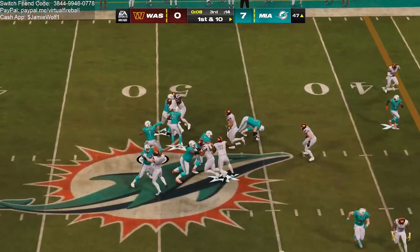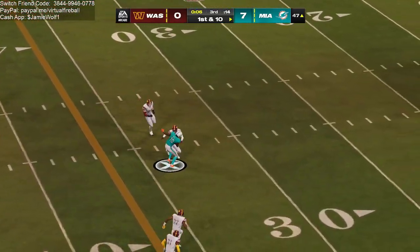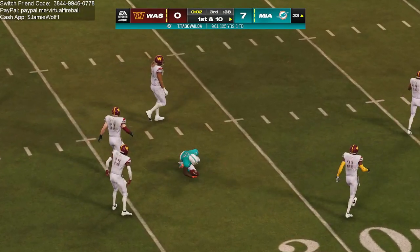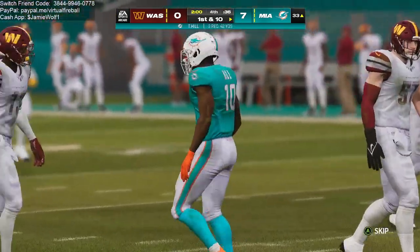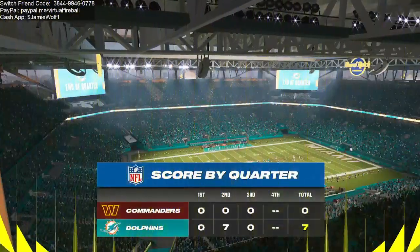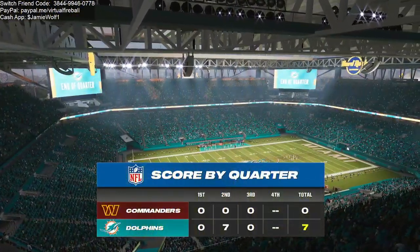On first down, Tagovailoa. Quick slant, Tyreek Hill with it. And he gets this inside the 35-yard line. We have played 3 quarters. We'll return with more after this break.